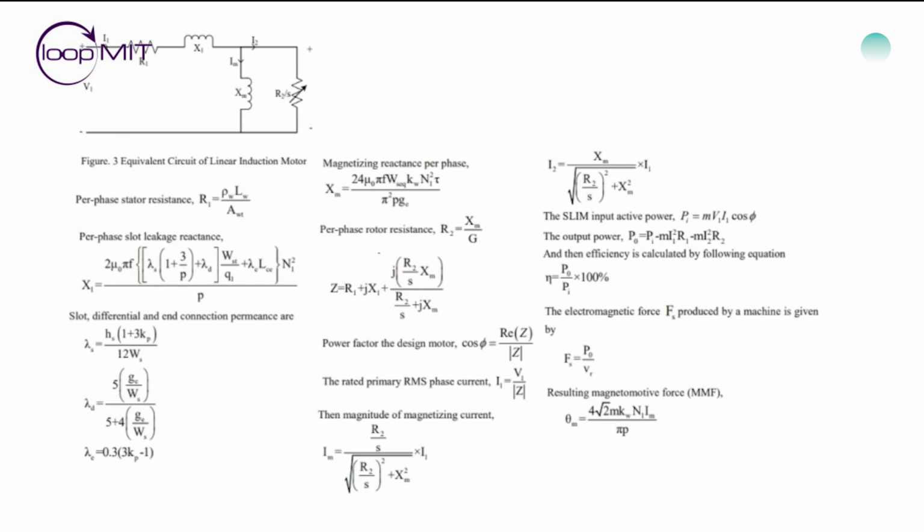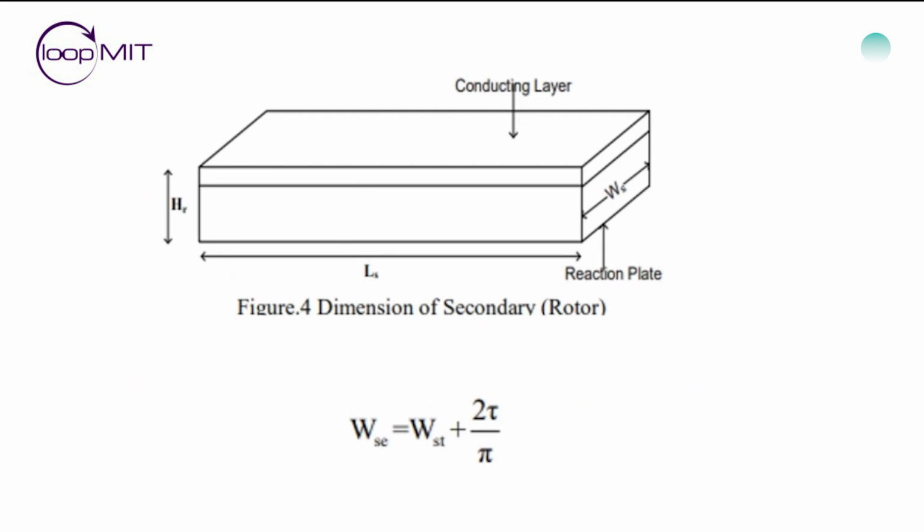Gaze upon Figure 3, a graphical embodiment of our equivalent circuit model, the very soul of the single-sided linear induction motor. Within its intricate lines and symbols lies the roadmap to unravel SLIM's latent capabilities. Armed with this circuit, we venture into the realm of force calculation, a pivotal metric governing the motor's prowess. This visual representation becomes our guiding compass, translating abstract equations into tangible forces that propel SLIM into action. It's not just a diagram. It's the gateway to decoding the motor's potential and harnessing its power for real-world applications.